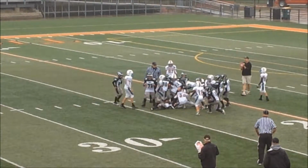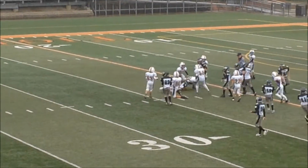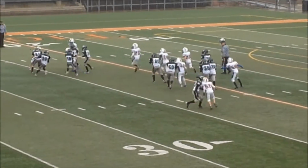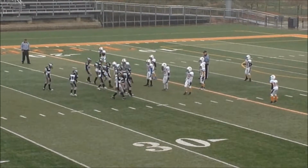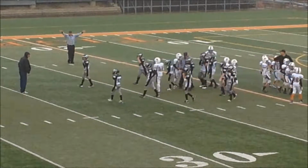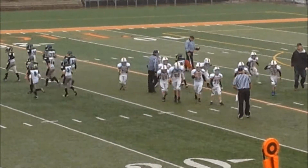Direct snap goes to Drones, keeps it himself on the right side. Inside handoff goes to Griner. Nice. Caught him on the left side. Oh. He'll be dropped in the back. Second back through, gets the ball. Dolphins take a knee. Play clock will expire the game clock, and that'll do it for the first half.